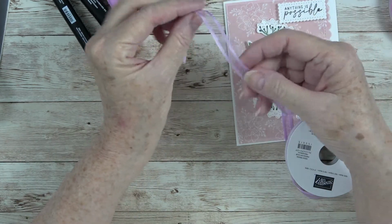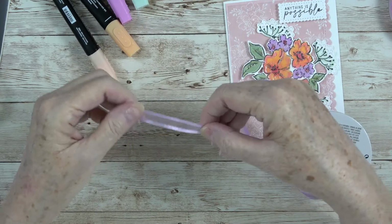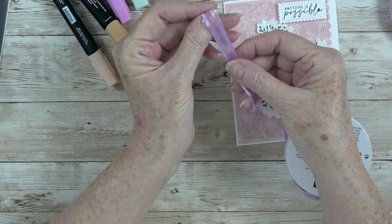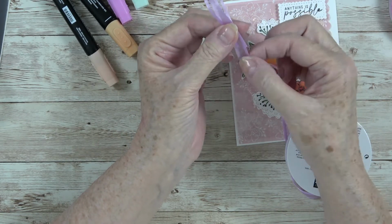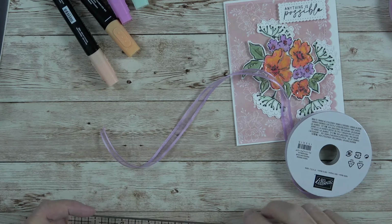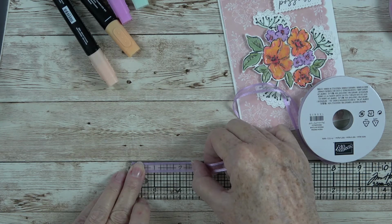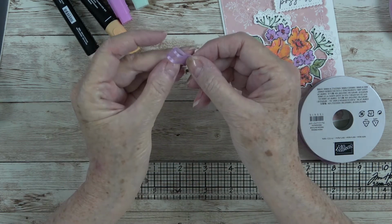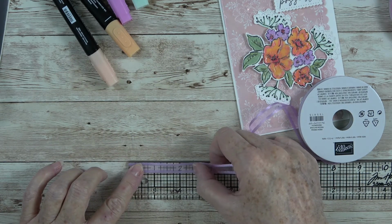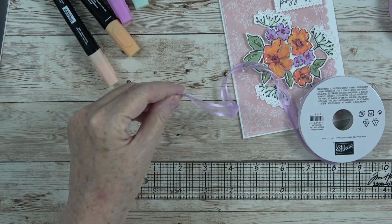So what I want to do is I just want to cut some little pieces about like so. So we're going to cut some pieces that are maybe 2.5 inches long. So maybe 5 inches total. Let's measure. So we don't need wide pieces. Long pieces. We just need I'd say 2.5. All right, so what I'm going to do is I'm going to cut this, and let me grab my ribbon scissors.